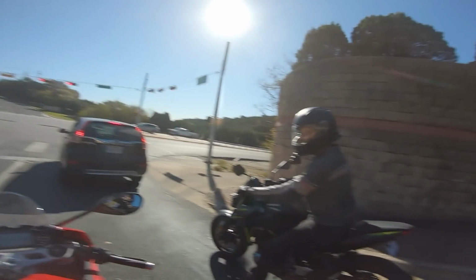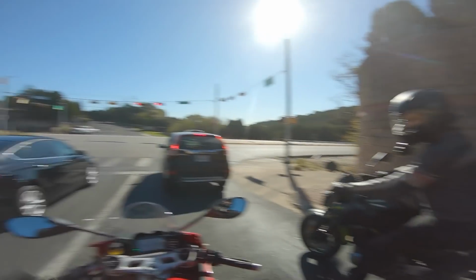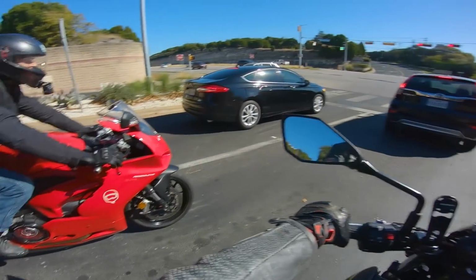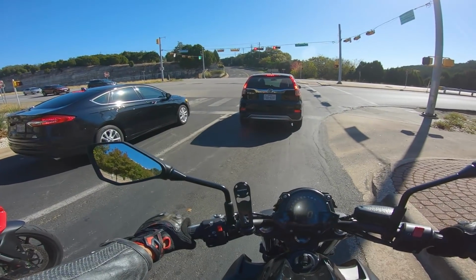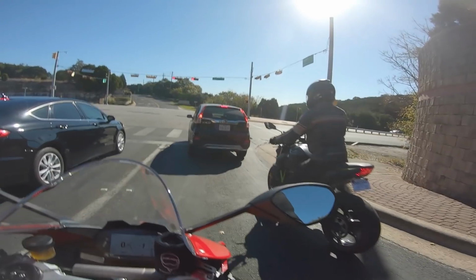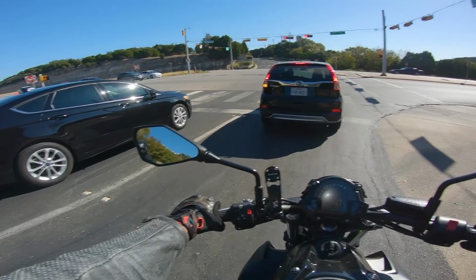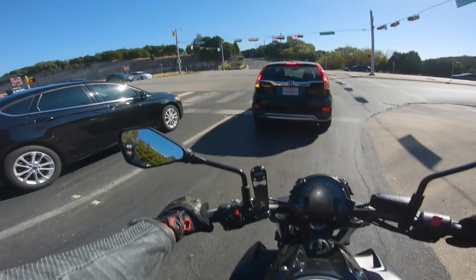It's as fast as, I mean, you'd smoke anything you wanted on this. Yeah. Like, literally, unless you're talking hypercars or superbikes, that's king of the road. It's crazy to me that this is the smaller Ducati. Yeah, that's not the V4, dude. The V4 is an animal.